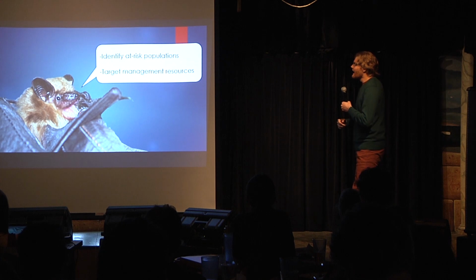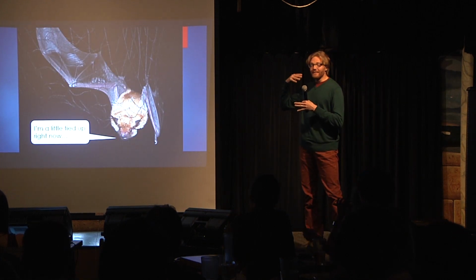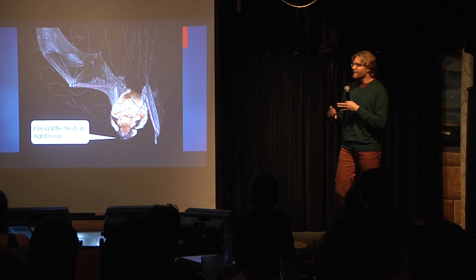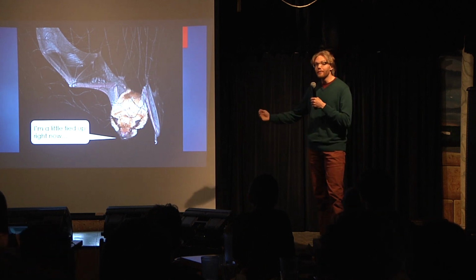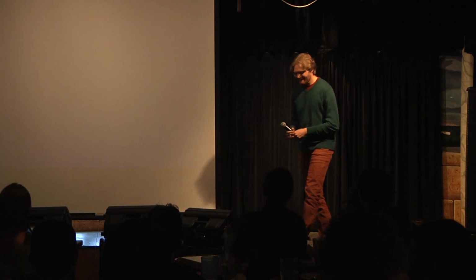So, to wrap up, this is an ongoing project. There's still a lot yet to do, but we hope that through our efforts, we'll be able to take that first step to help conserve bat biodiversity by understanding this problem better.